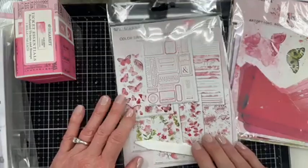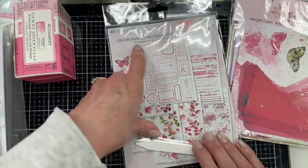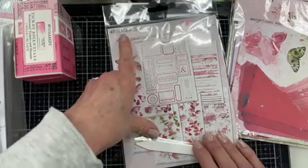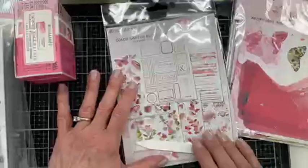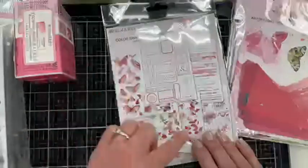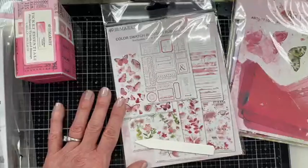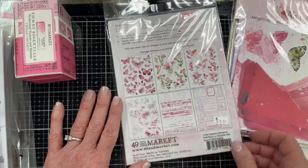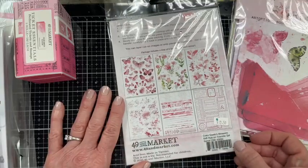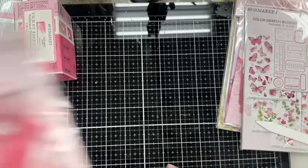If you love rub-ons and haven't used rub-ons in a long time, 49th and Market has the most amazing rub-ons. And this is brand new. This is the Blossom, so all the different pinks. And you can see in this collection, you're going to get 1, 2, 3, 4, 5, 6, one sheet of each. And you get the little tool, but you can see the designs on the back. They have beautiful, beautiful rub-ons.